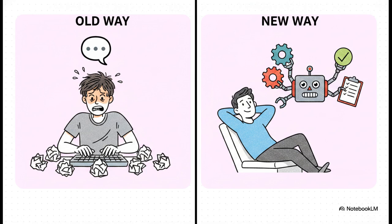Because think about it, the old way of using AI is just exhausting. It means writing manual, highly detailed prompts every single day, over and over again for the exact same tasks. Essentially, you're working for the AI, constantly feeding it instructions. But the new way? The new way is building reusable, automated skills. You create the system once, and suddenly the AI is working for you. It literally becomes your employee.